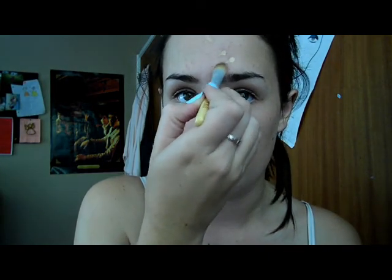If for whatever reason you can't return it, or you don't want to have to buy a foundation for the middle of summer before you go really tan, it might be a good thing to do, because you can't really see it, unless obviously it looks orange on you, then it wouldn't really work. So you can see that now my skin is looking a lot more even. Do know that in real life it is a lot more discoloured. It's looking a lot better on camera.